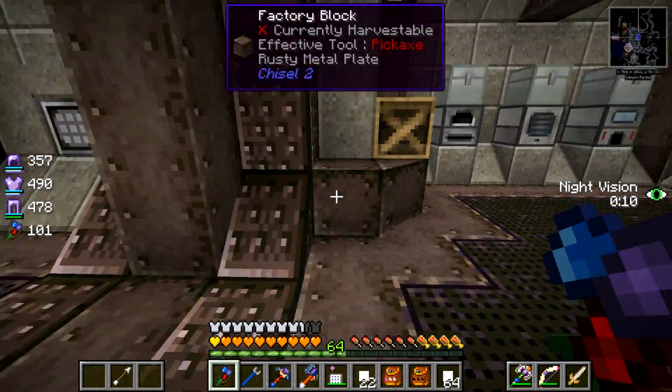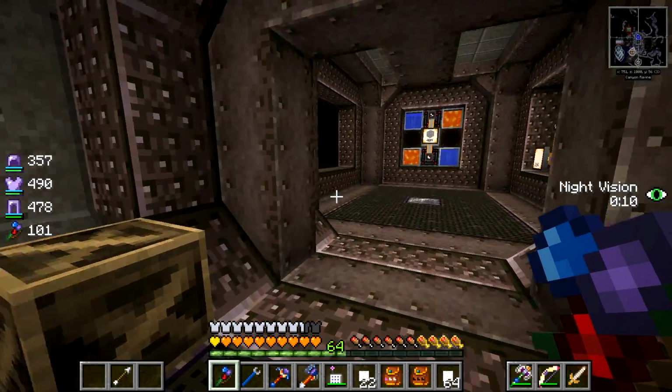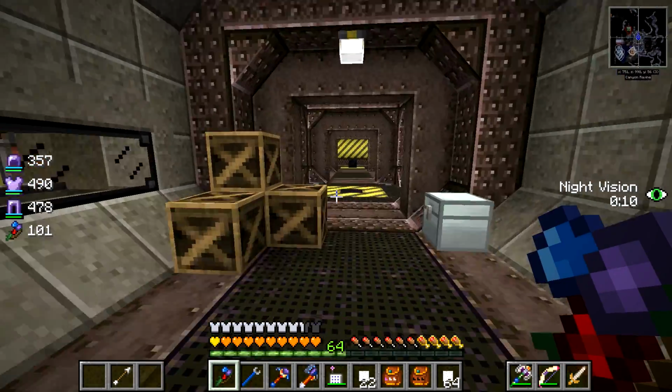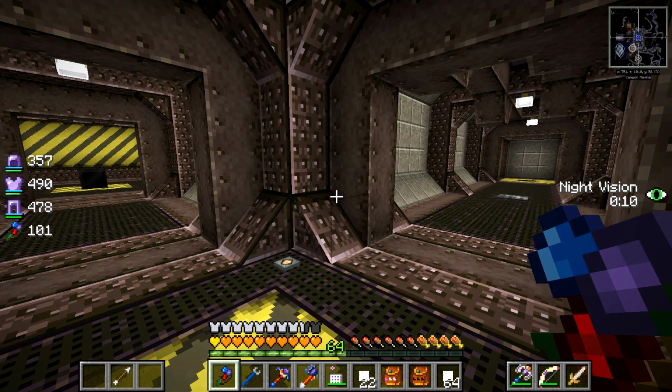Okay. So we have to talk about today. What are we going to do today? This room is pretty. I like this room. I think I'll put the multi-smelter there in just a little bit. So let's talk about today.